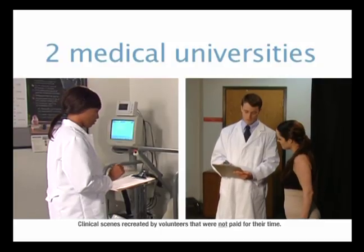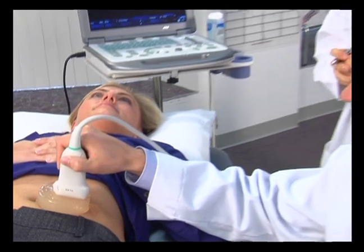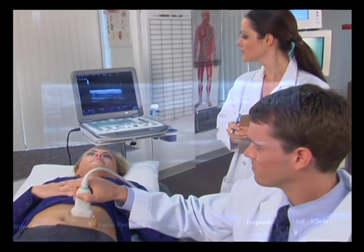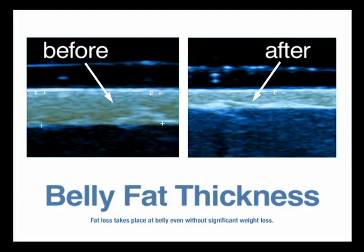And in a joint study, the Tummy Tuck was independently tested by 2 medical universities using state-of-the-art ultrasound imaging to document the thickness of the belly fat under the skin. Just look at these photos showing a significant reduction in fat.